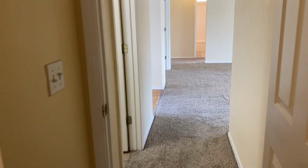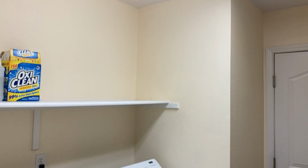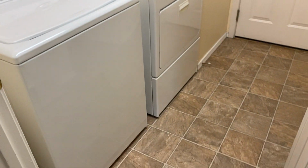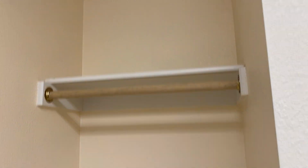So now we'll head outside so you can see the outside area. Oh, before we do that, here's the laundry room. And then the garage door is right there. And there's some shelving right here, which is nice. You can hang your clothes.